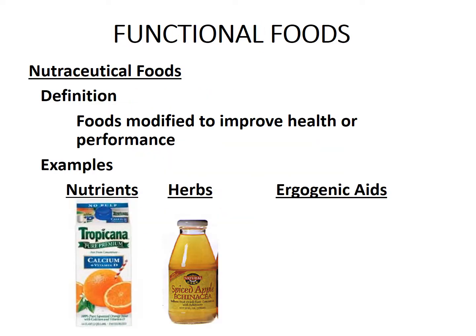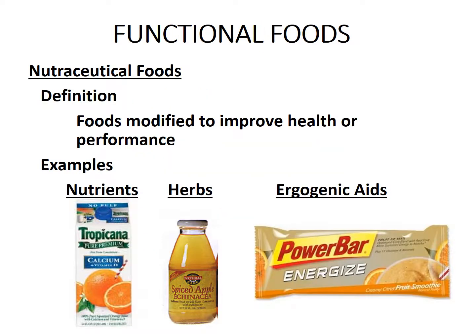Then we have the nutraceutical foods. These would be foods that have been tampered with. They have had something added to them that the food normally would not have, something additional that gives them a health benefit or can increase energy.